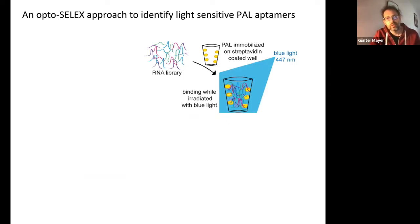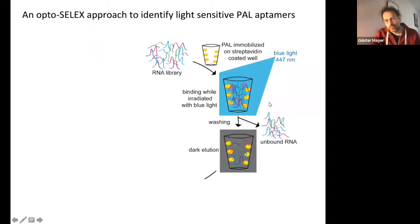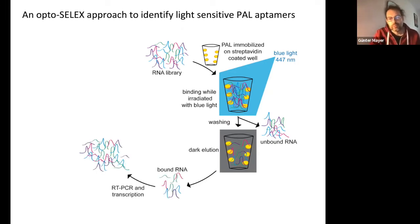So we have been using this protein in our lab and started a selection procedure to get aptamers that bind to the protein in a light-dependent manner. The selection scheme was relatively straightforward. We immobilized the protein on microtiter plates under blue light conditions. So in the irradiated state, we added the library, we washed, we removed the unbound species, but then for the recovery process, we just put the plate in darkness, allowing the protein to convert to its dark adapted state and thereby kicking out those aptamers that bind exclusively to the light adapted version.